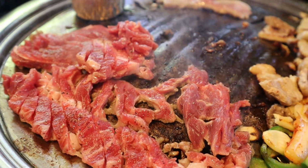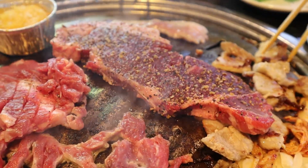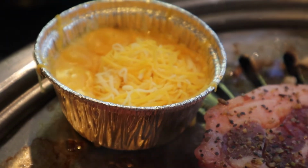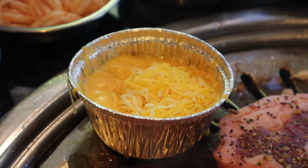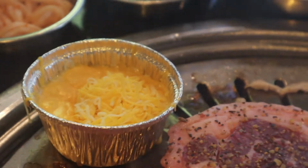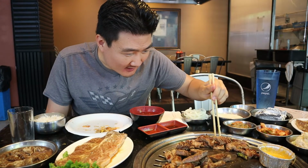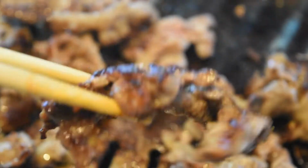All right, here we go with the rib finger and that big piece of steak. That beautiful ribeye steak. And by the way, they do have this cheese fondue too, which is becoming very popular in Korean barbecue restaurants. When this melts all the way, you put the meat into that fondue and give it a cheesy flavor. Which should I go with? Why don't we go with the finger meat? It looks really well cooked. The way I like it exactly.